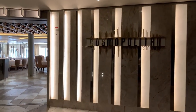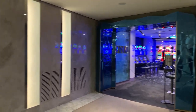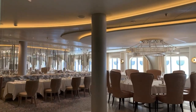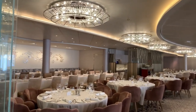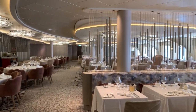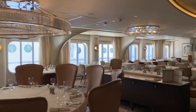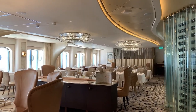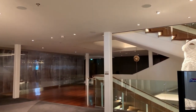And earlier I said there's another exit to the casino, and that's right here. And just inside there is the casino cashier. So we're at the other end of the casino now. This is the Cosmopolitan, and we'll take a walk inside here. This is American inspired cuisine. So you can see each room has its own theme, its own decor, different setup, but they're all on the smaller side for what I believe to be a much better dining and service experience. Okay, so that will do it for us on deck 4. We're gonna head up to deck 5 and we'll see you there.